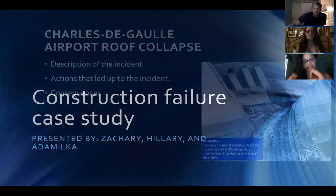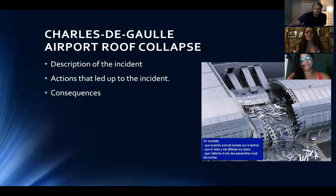During this presentation, we're going to review the Charles de Gaulle, I don't know how to pronounce that, I'm sorry, airport collapse. We're going to read the description of the incident, the actions that led up to the incident, and what consequences came from the actual incident itself. Here you can see a photo of the actual roof collapse and how major it was.